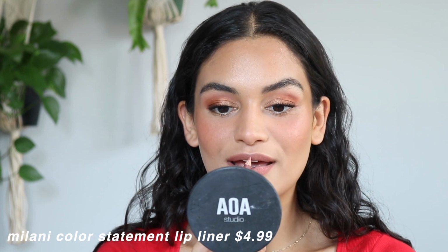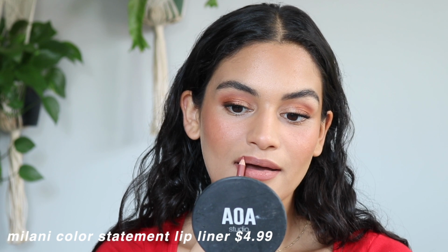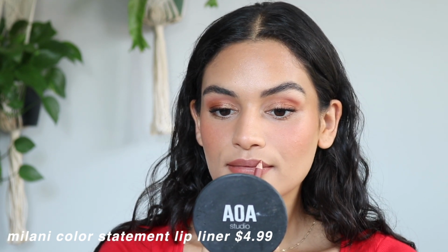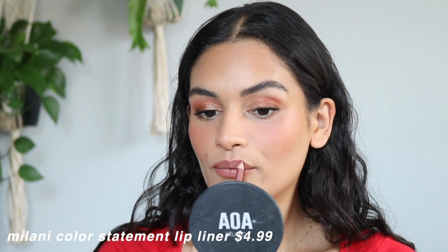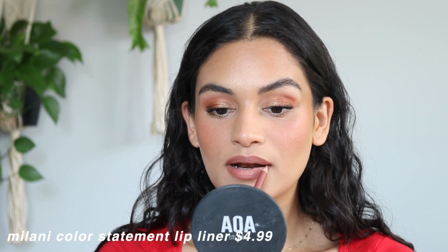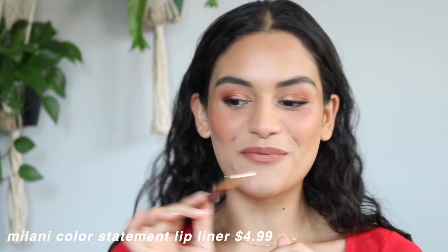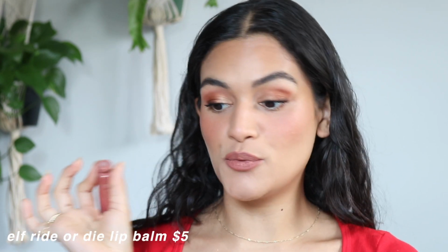I love that shade. I haven't used it completely by itself yet. I also like that the Milani lip liners are all wooden. Much better for the environment. Oh my god, that's beautiful. I love that shade. Whoa. Okay. And then I'm just gonna throw a lip balm on top of that lip liner. I love when the lip liners can do the work.